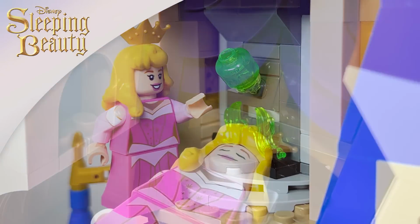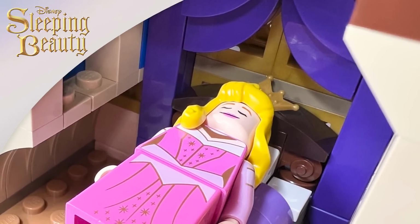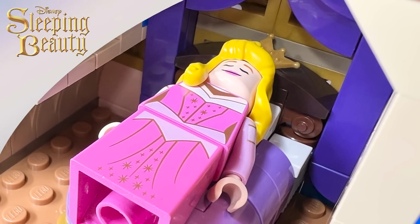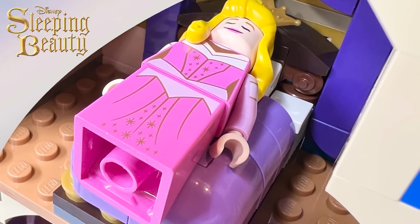And then we've also got a bed. This is specifically referenced in the instructions as a reference to Sleeping Beauty. And you can see it's even got the purple curtains, which is from that scene. You can actually have her lying down on the bed, awaiting, hopefully, to get someday a LEGO Prince Philip to wake her from her slumber.